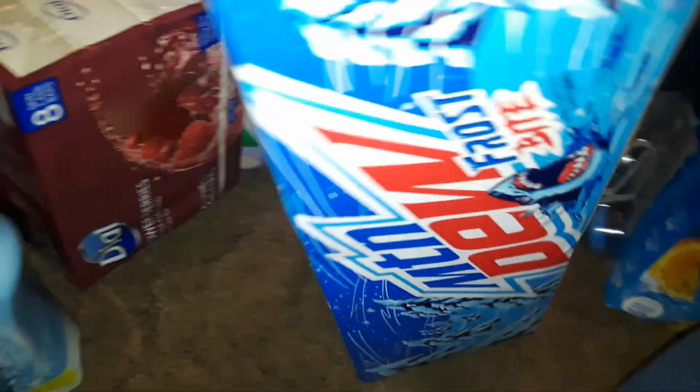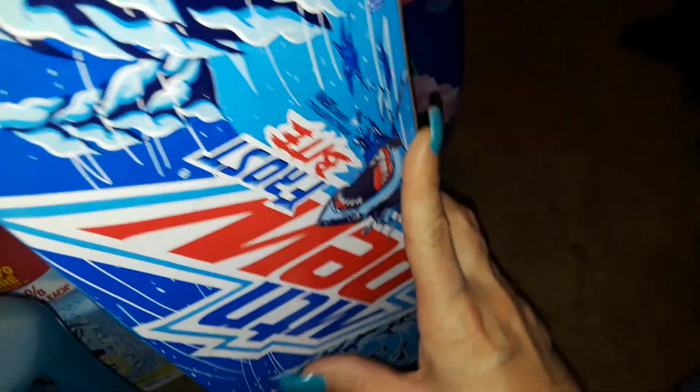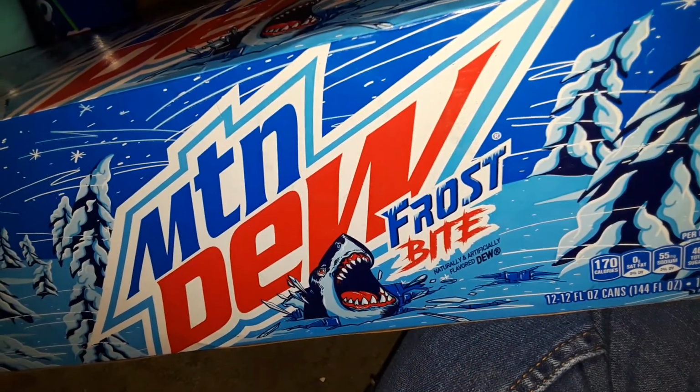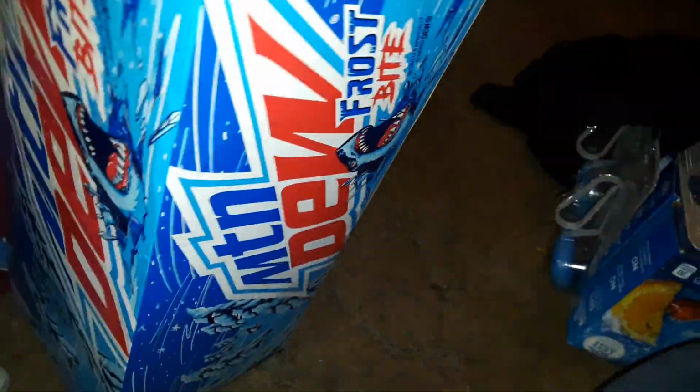And then I spotted this. I saw the big case of the, like I told you, the new watermelon melon Mountain Dew. And then this one here, it's a different box. This one's called Frostbite. And you see the shark with the teeth? It says Frostbite and it's blue. So it's a new flavor of Mountain Dew. So it's called Frostbite. So I bought a big case of that to see what that's like.